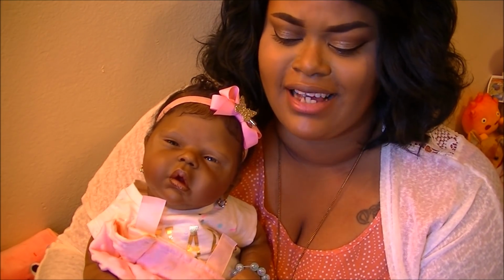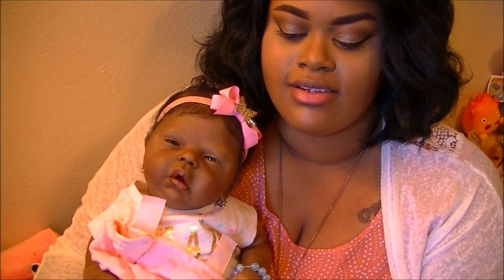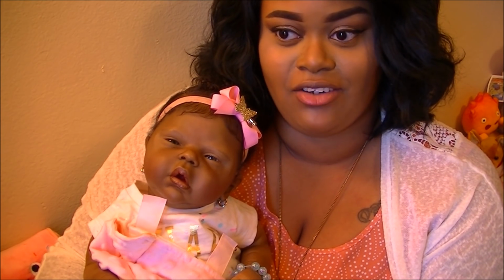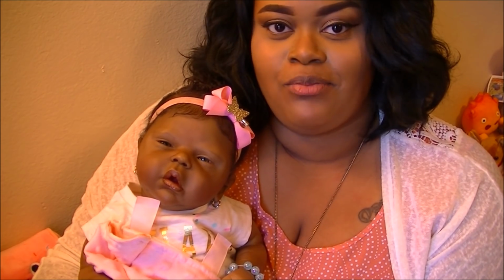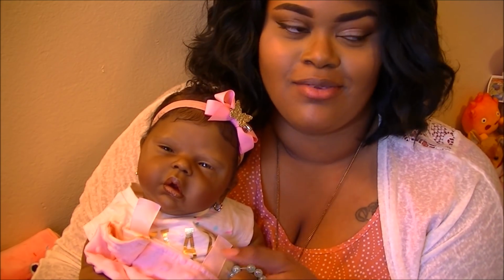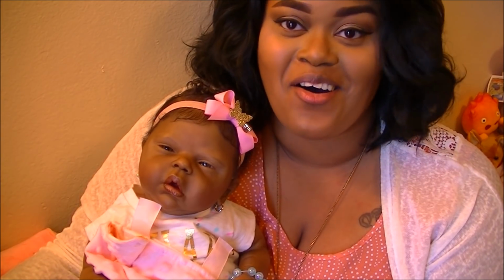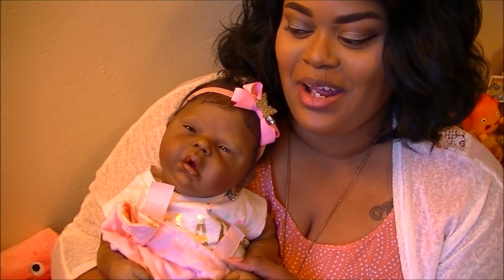So what else can I say about this? Oh, so overall, Truett costs $990, you guys, and I'm not even factoring in shipping the sculpt to the artist, which would literally make it $1 over $1,000. But I don't even want to think about the fact that this doll cost me $1,000. So I don't think about it.